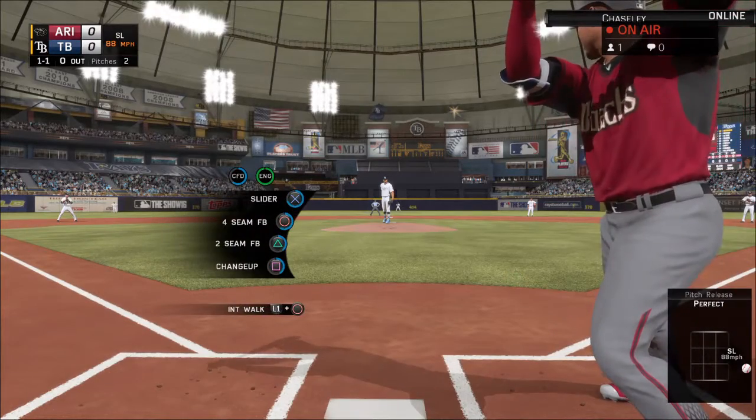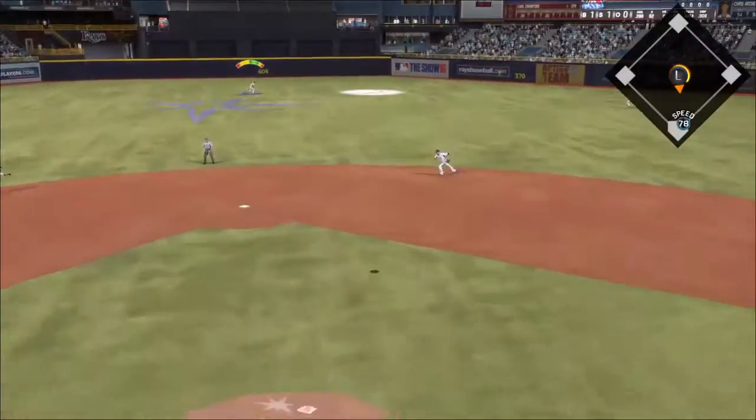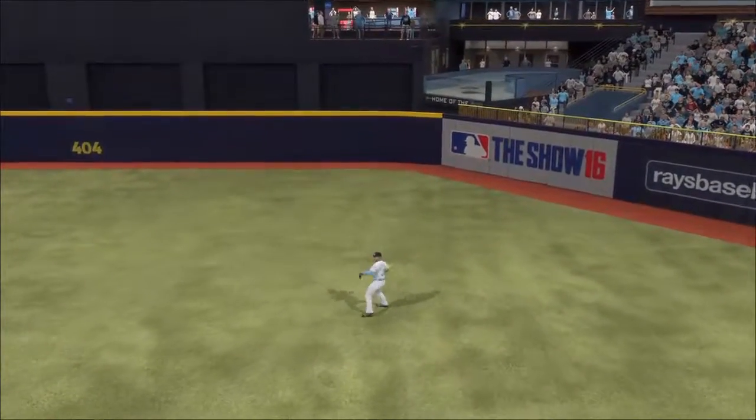And 1-1 as this one's in on the hands. Pitch swung on and hit in the air. Kiermaier's got a read on it. Makes the play, 1 away.